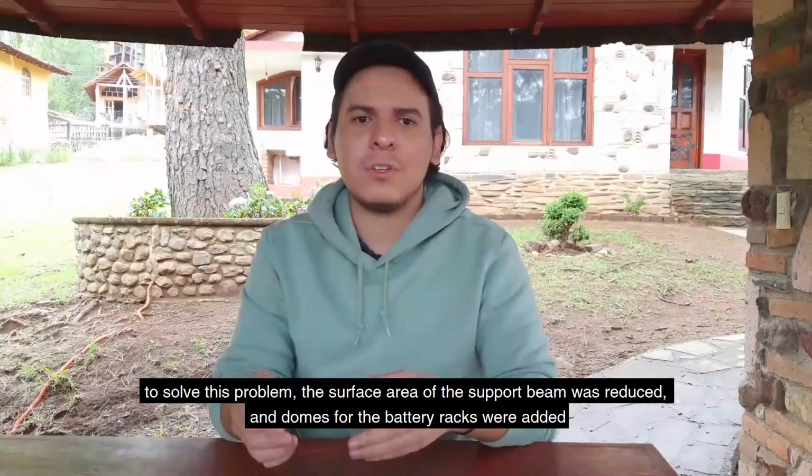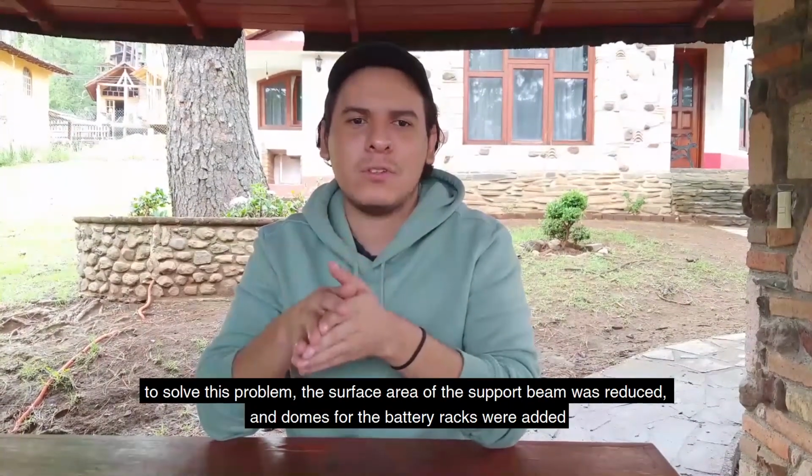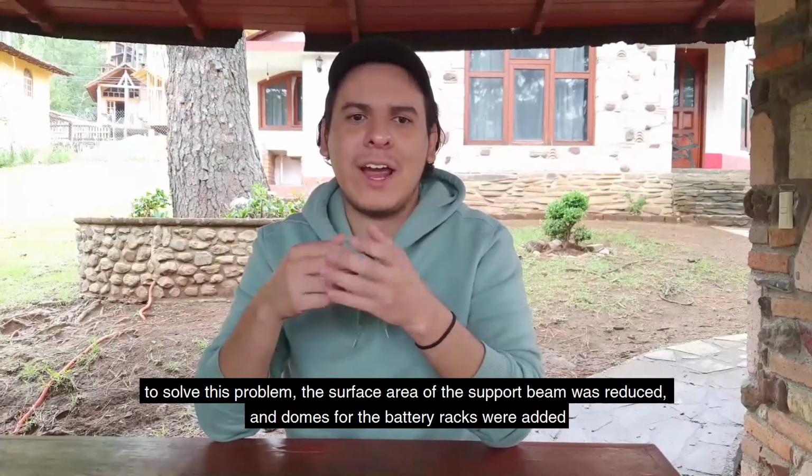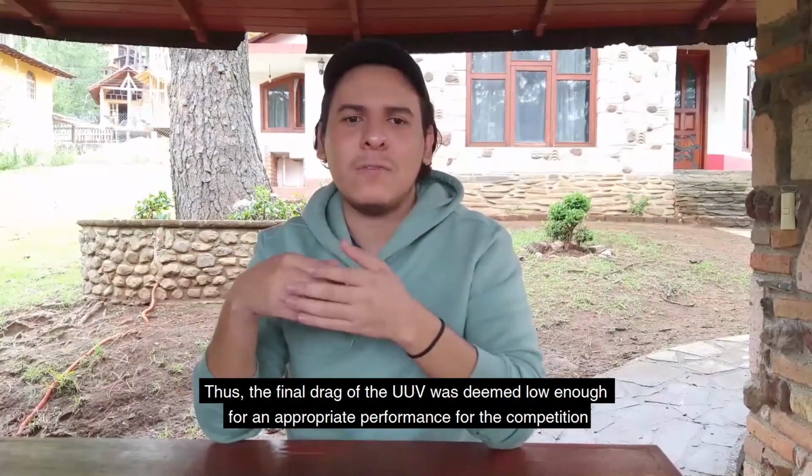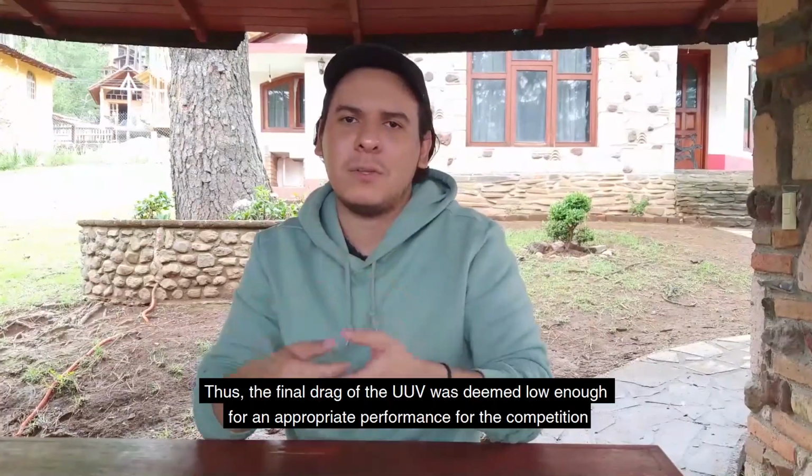To solve this problem, the surface area of the support beam was reduced, and domes for the battery racks were added. Thus, the final drag of the UUB was deemed low enough for appropriate performance in the competition.